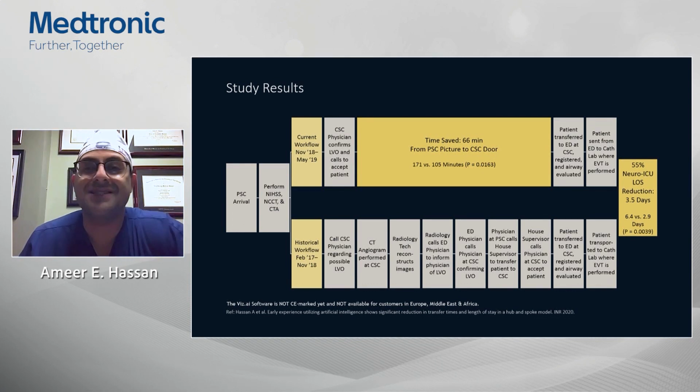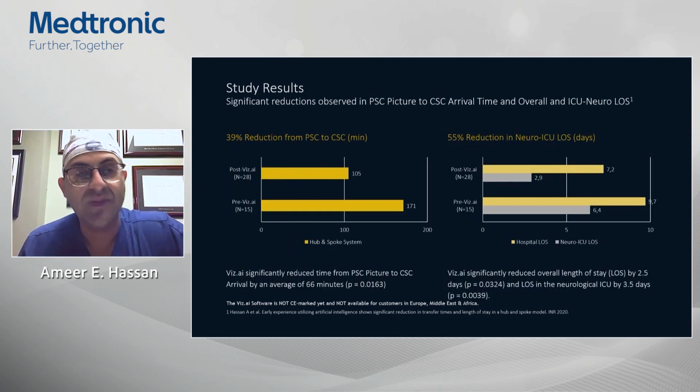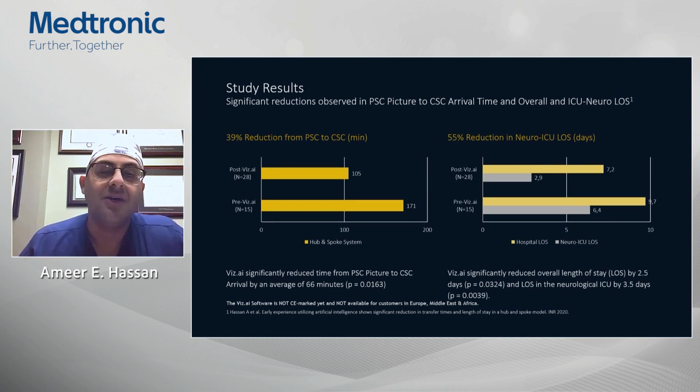So we were able to save 66 minutes. The average was 171 minutes in the same time period prior versus 105 minutes post Viz implementation. So we saved 66 minutes, over an hour. And that led to a 55% decrease in neuro ICU length of stay, 6.4 days versus 2.9 days. So a 39% reduction in time from primary stroke center to comprehensive stroke center. We saw a 55% reduction in neuro ICU length of stay.